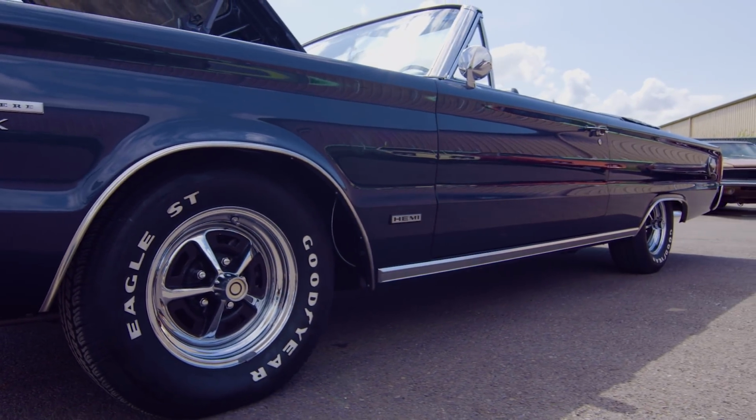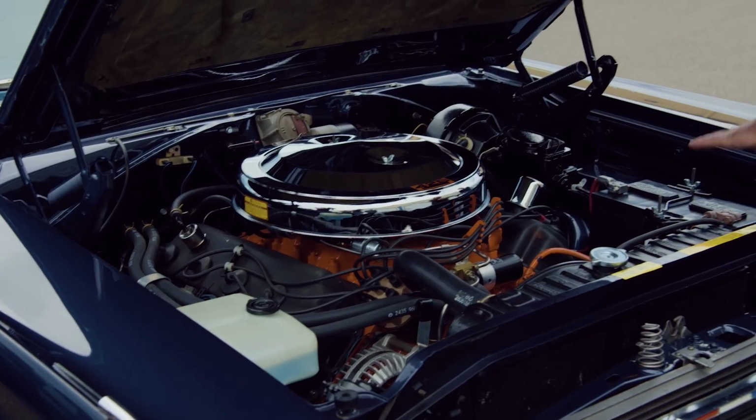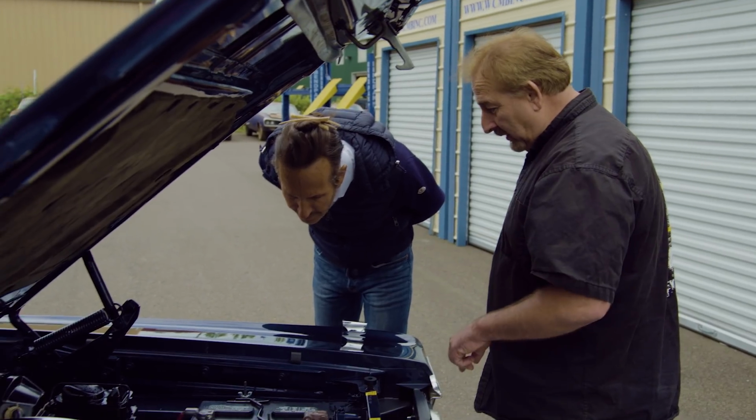God almighty, Mark, I am just blown away. That's just beautiful. Now, I know you've got red cap batteries down there, and if you want to put one in it, but I never had much luck with them lasting.